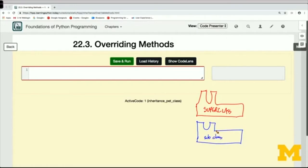So the subclass inherits from the superclass. I'm going to represent that just by having this little red dot here. And that's like a line representing that we remember that this subclass is inherited from that superclass. And then we, of course, have instances. So we might have an instance, and let's suppose that this instance is of the subclass. And I have this blue dot here to represent that Python remembers that that instance is an instance of this subclass.